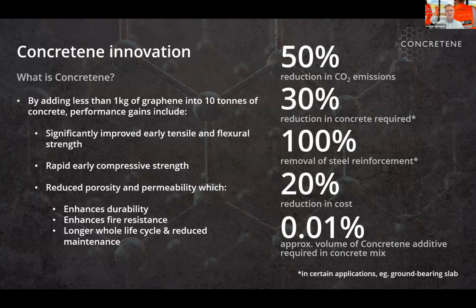So this is where the material is very, very different from other materials that we know and use in our daily lives. It's certainly a game changer, not just in construction, but throughout industry within other materials as well.